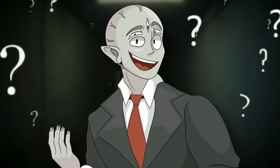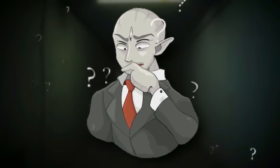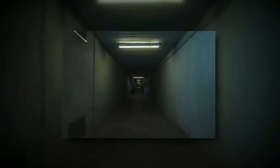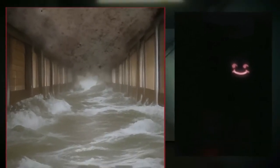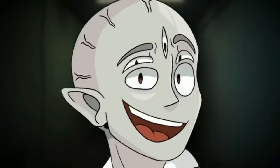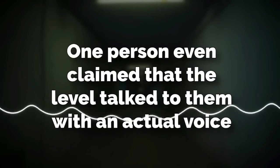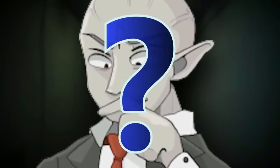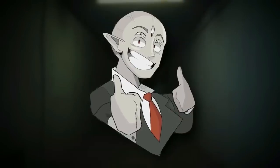Now, you might be asking yourself, what does this mean? Why does the level change itself? Well, no one really knows, of course, but the main theory is that this level is some sort of intelligent entity. And not only does the level have intelligence, it uses that intelligence to manipulate and actively do things with malicious or bad intentions. So it uses 100% of its intelligence to try to hurt wanderers that get sent here. One person even claimed that the level talked to them with an actual voice, but who knows if that's true, because people could just go insane in the backrooms and start hearing stuff. But I think it is true. You're about to hear why.